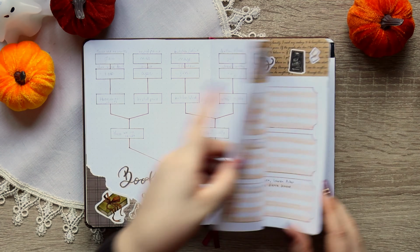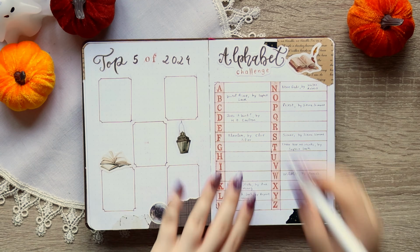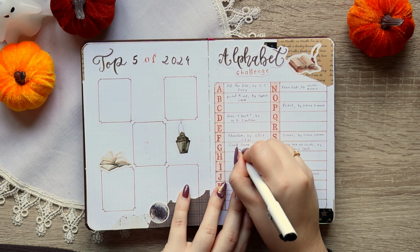I made some progress on my alphabet challenge with letter A and G. A for All the Lies, the 4th book in the Mindfuck series, and G for Good Game.